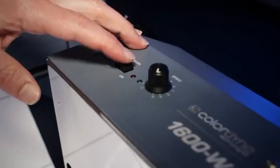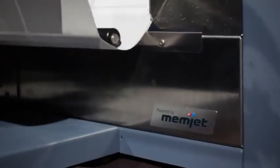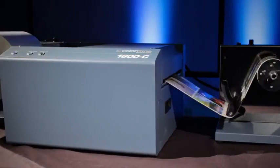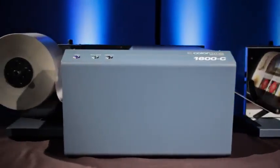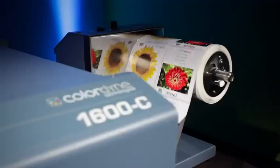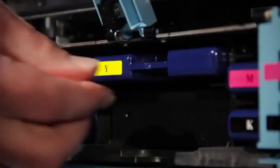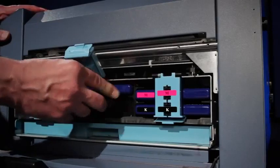Colordyne integrated the revolutionary Memjet print engine technology with a 5-color printhead. What resulted was waterfall technology that prints page-wide in one pass. Colordyne ink is water-based dye ink and is customized to work with Memjet's printheads and can be changed within seconds.